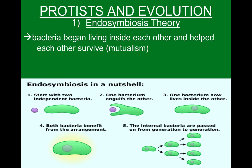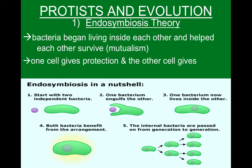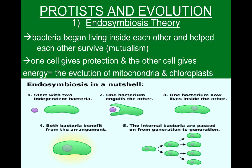And so one of the cells, the larger one, we think provided protection and an environment for the other one to live in, and the other cell was making energy for it. And this is believed to be the evolution of mitochondria and chloroplasts.